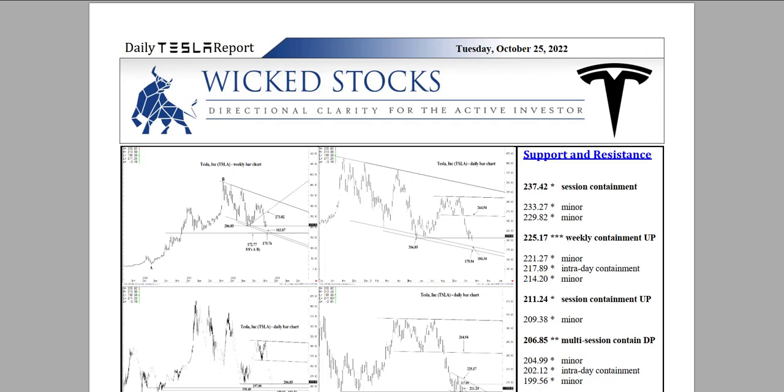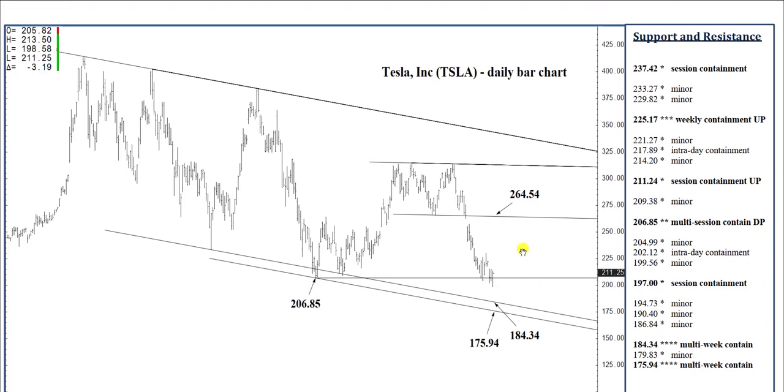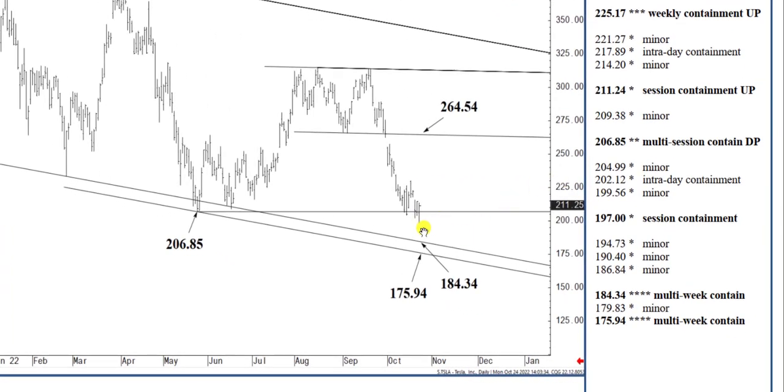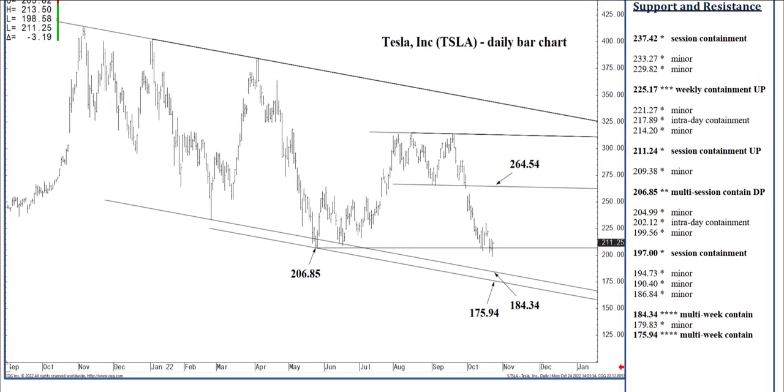Let's take a look at the chart. I'll talk about this just briefly: the 206.85 May low, we've been breaking below it. We settled below it a little over a week ago without any downside follow through, and it came springing back. I still have that as our downward pivot point through the rest of the week. Until then, we can quite easily rally back into the mid 220s over the next few days.